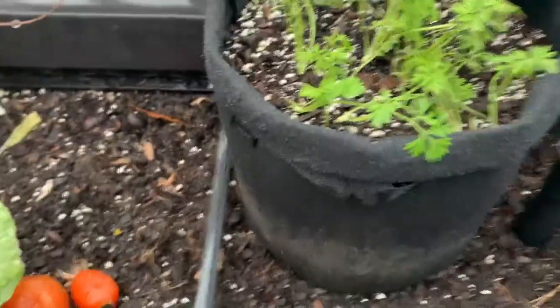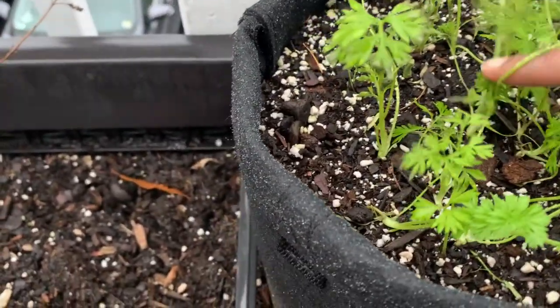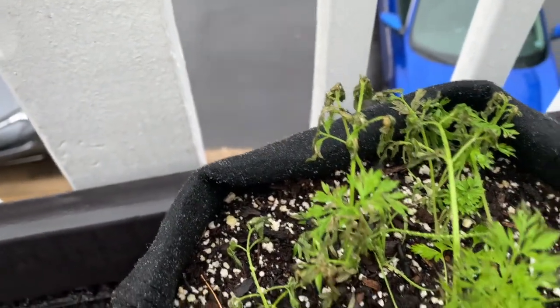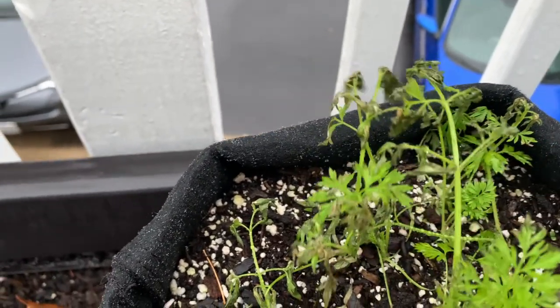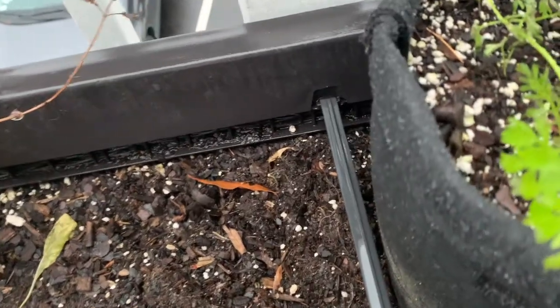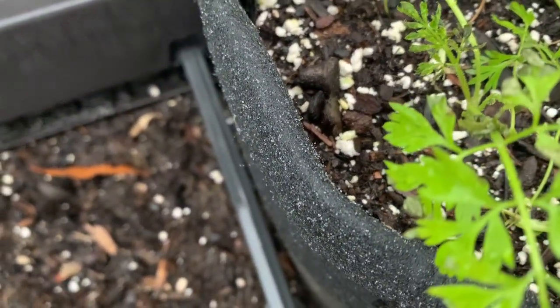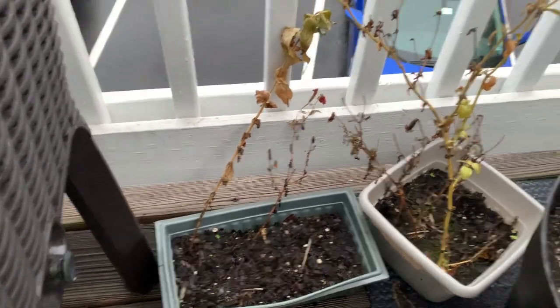But that's that. Then over here, I just put this inside my raised bed. These are carrots. They were planted a little while ago. They did get hit with the frost also. You can see these leaves here looking a little sad, but they still seem to be growing. I'm gonna put these in that little greenhouse that I have also. So we'll see.